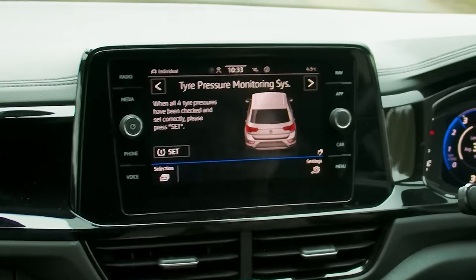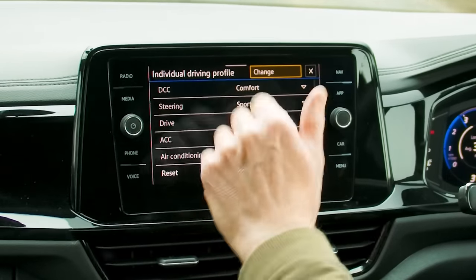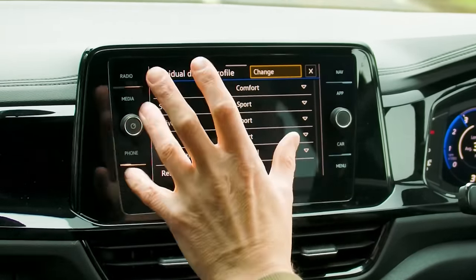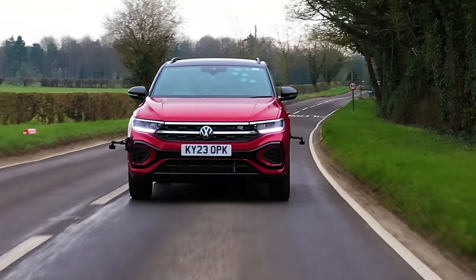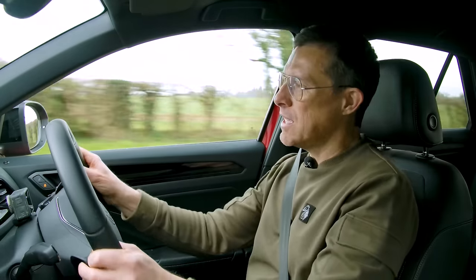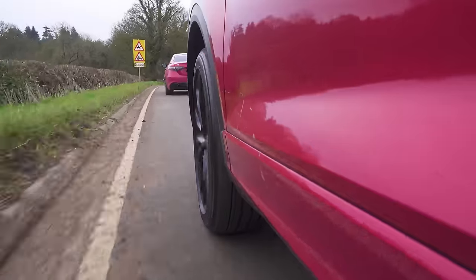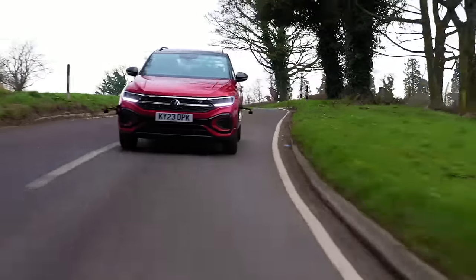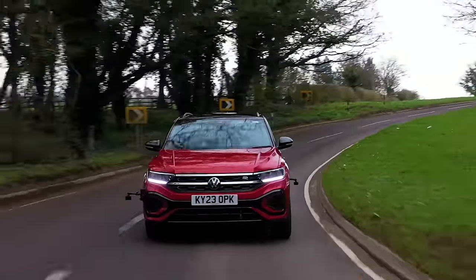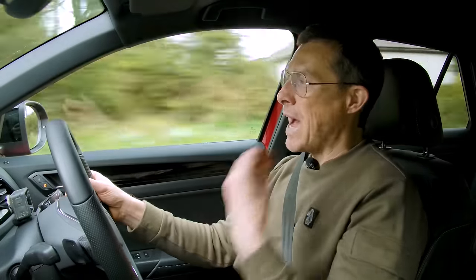So what I've done is actually set it up in individual mode where I have the adaptive chassis in comfort with everything else in sport, and it handles well. You know, I've been used to driving lots of electric cars and they're just a bit heavy and unwieldy, whereas this feels quite light. I mean, it weighs under 1.4 tons, which is decent. As a result, it's just nice and responsive. It goes exactly where you think it should do. It grips well. It doesn't feel overwhelmed by weight. The controls are just natural feeling.